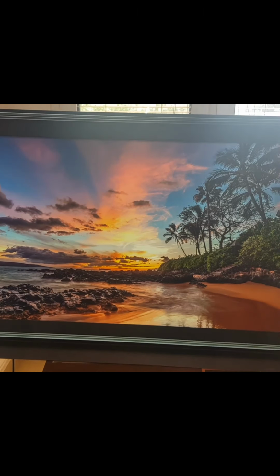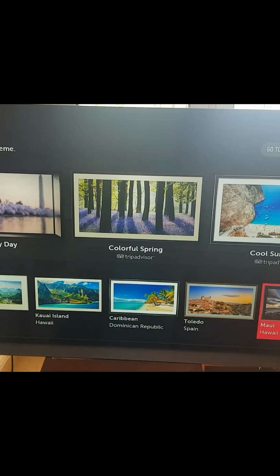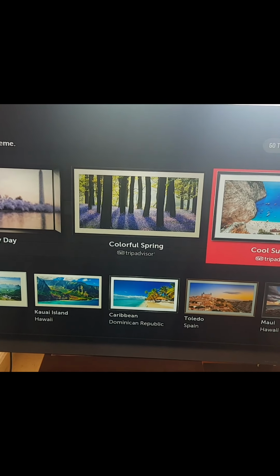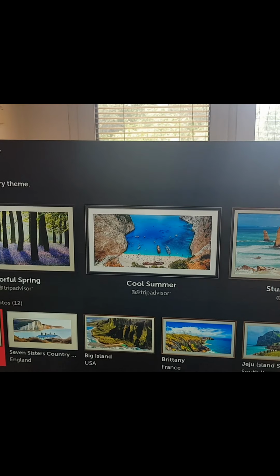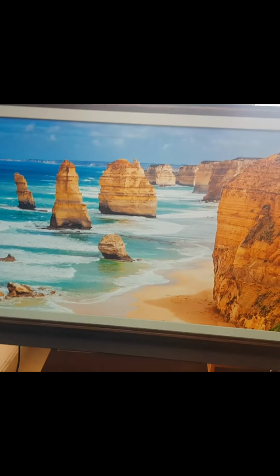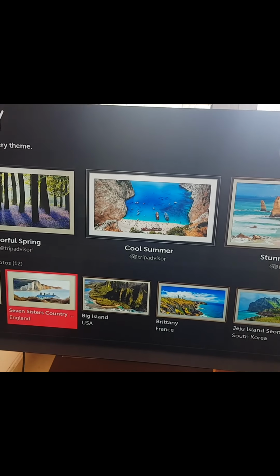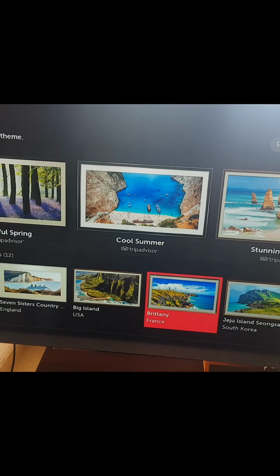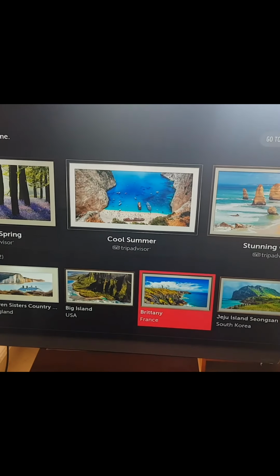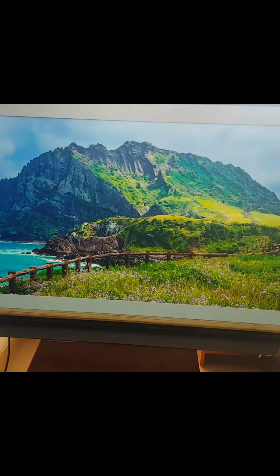Again, you should look at the details. My camera is not that good. I mean, I cannot show you all the details, but you should get the idea how they look. Looks stunning, amazing. Color reproduction is excellent.